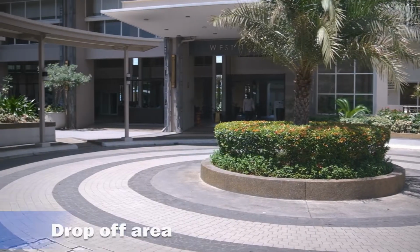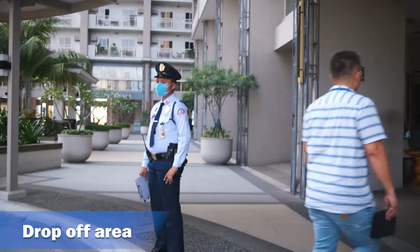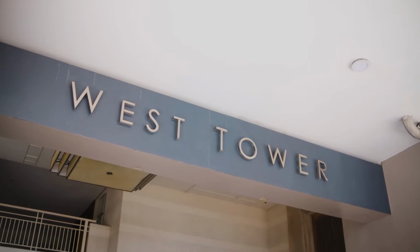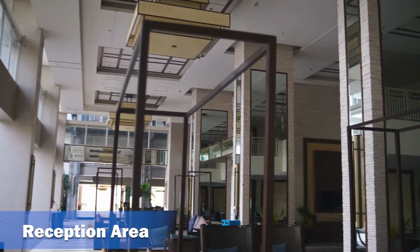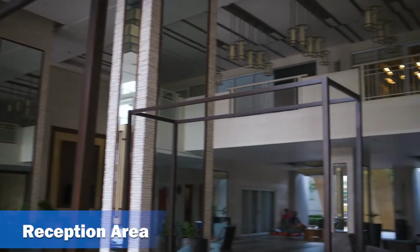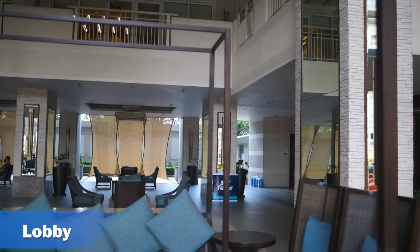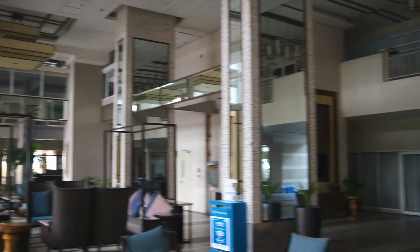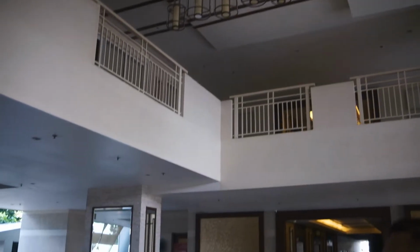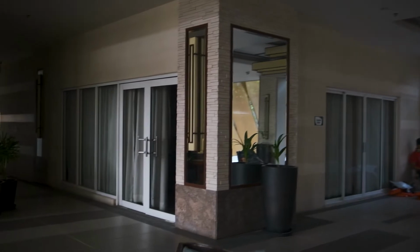So this is the drop-off area sa Lumiere Residences. Okay, so let's start the tour with the first tower. Okay, so this is our west tower. So sa ground floor ng ating west tower, of course, we have the reception. Now, the entire property of Lumiere Residences is approximately 1.38 hectare. Okay, and the theme is one of DMCI's favorite as well, modern tropical. By the way, this tower has been completed last June of 2018.